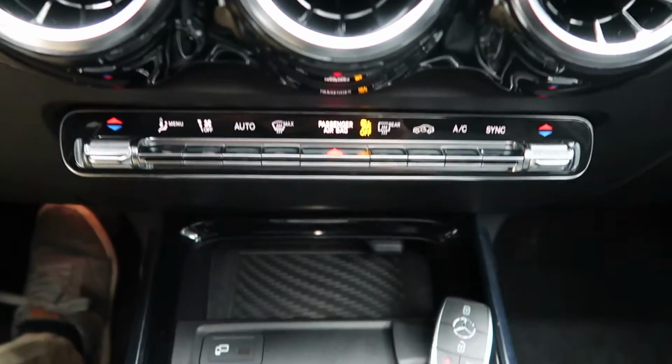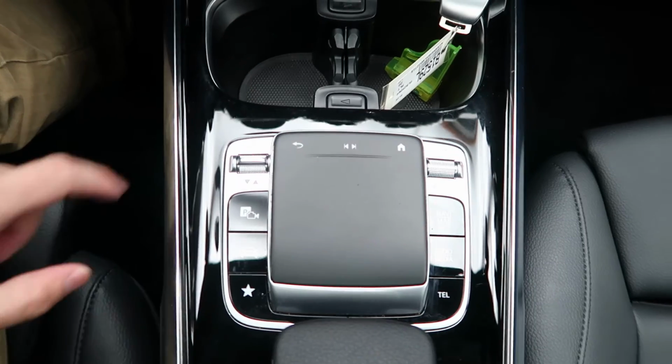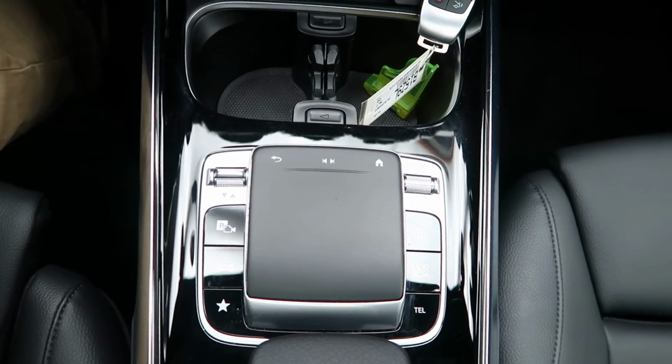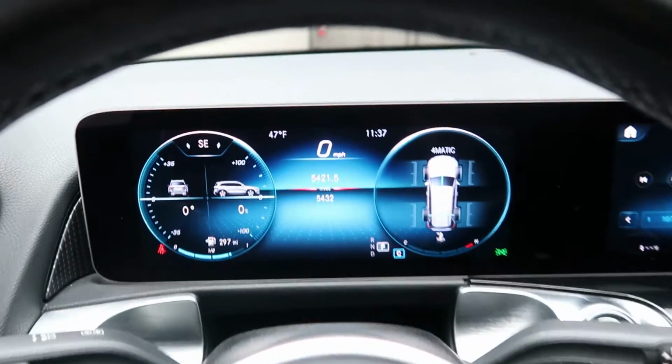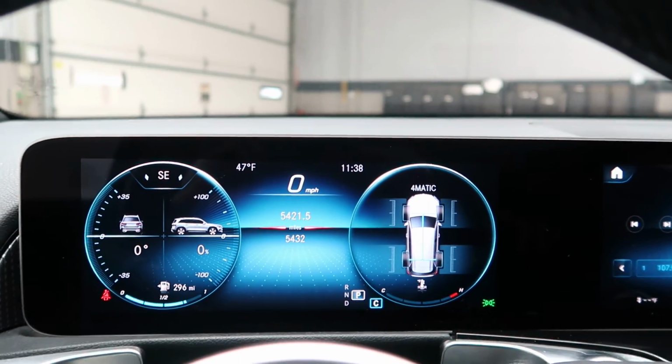Dual climate controls, USB port, cup holders, touchpad for infotainment center, dynamic selects for different driving patterns. This GLB 250 has 5,432 miles, Carfax and service records available online.